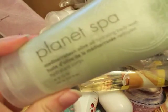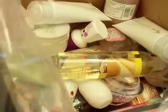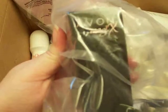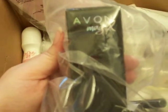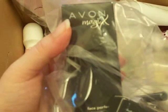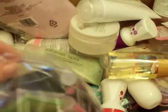Let's see. Here's the Cucumber Melon. The Mediterranean olive oil body wash. Let's see. The Avon Magic's Face Perfector is in this bottle. That's a face primer. That's really popular with the minerals makeup. And if you watch Polly Cosmetics, she really likes this.